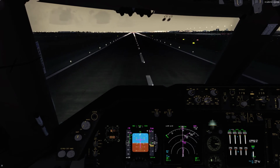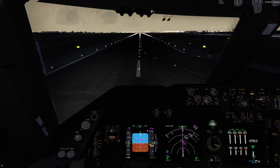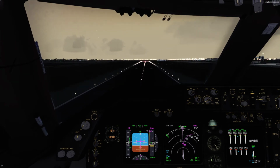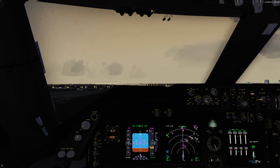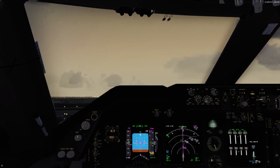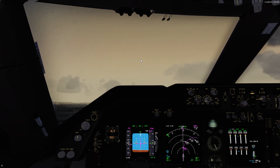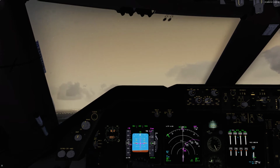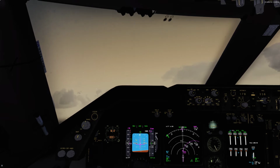Alright, we're approaching V1 now. V1. Right, we have V1. Rotate. Alright, positive rate of climb, gear up. And they're going to take us straight to the right on the turn. Just keep the nose pointed a bit to the right. It's not too deep of a turn. It's quite shallow.